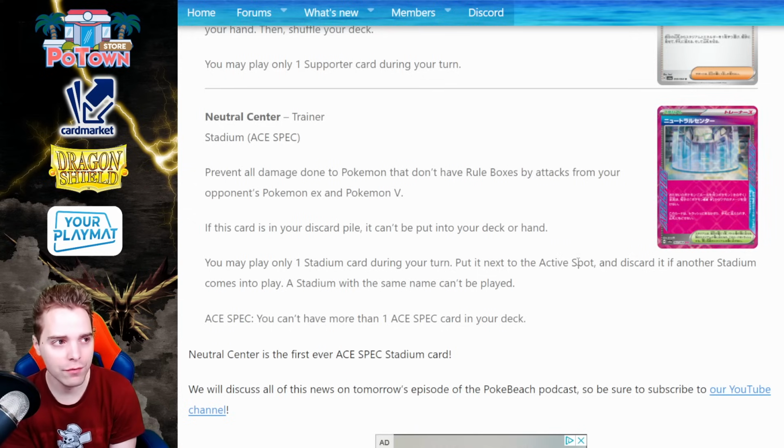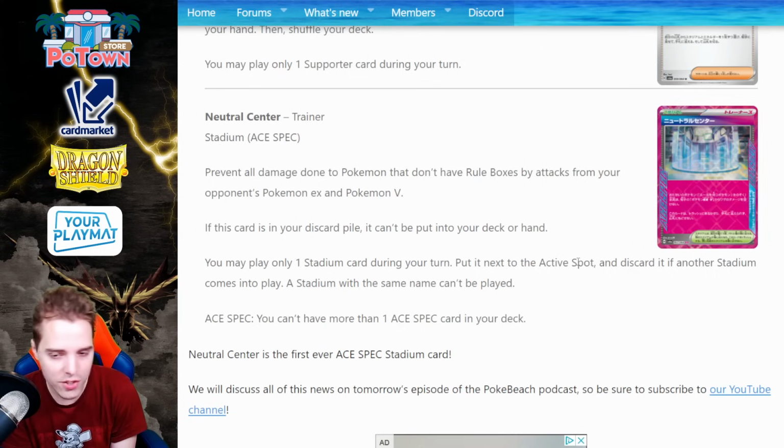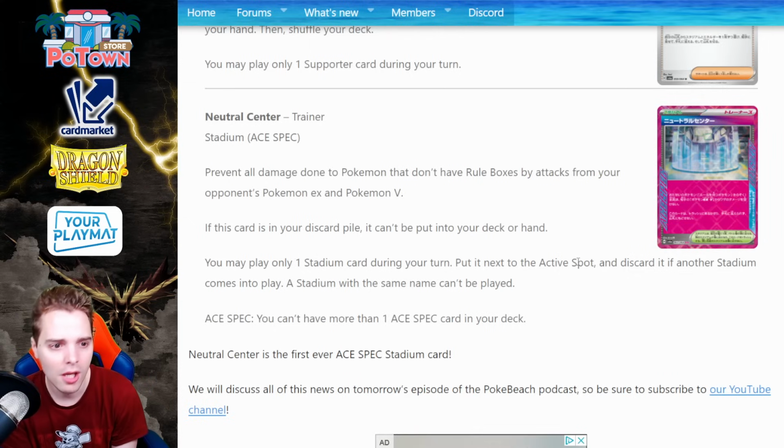You first have to get rid of the opponent's outs. Maybe you can use a couple of Eerie to get rid of vacuums. I suppose that's something you could do. Also, wait until the stadium war is over and then slap this down, and then out of nowhere they don't have any more stadiums left, because there's not a lot of stadiums in decks, let's be honest. Maybe like max of 2 or 3. It's not gonna be like the big stadium war like we had with Path to the Peak.